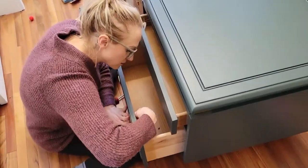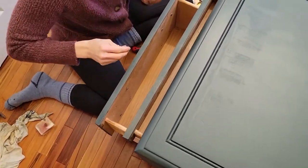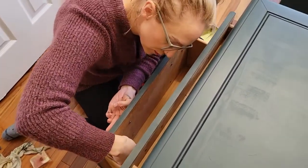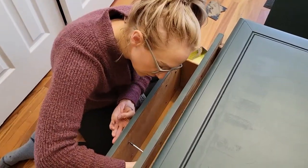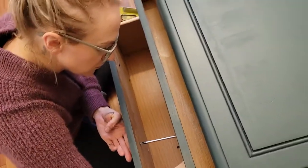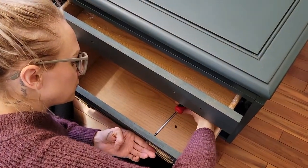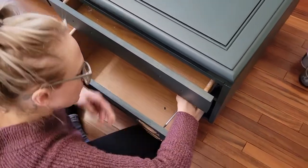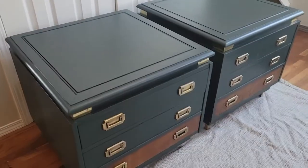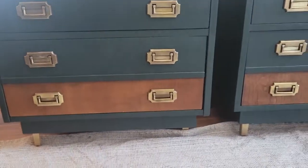Then it was finally time to add on the hardware for a second time. And I'm just so glad I took the extra steps to fix that drawer up and keep going until I was happy with it, because I love the finished product. And when I posted it on Facebook Marketplace, I got a lot of positive feedback. And it hasn't sold yet, but I have no doubt it will, because I truly love this piece. And I honestly wish I had a spot for this in my house because it's beautiful and I love it, and I hope you guys love it too.